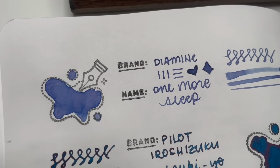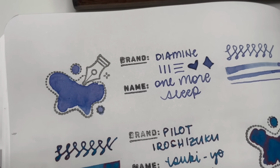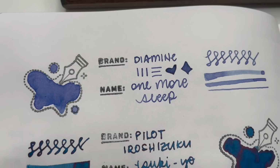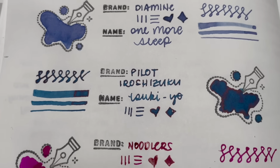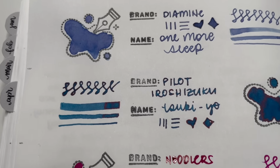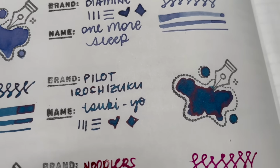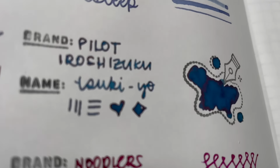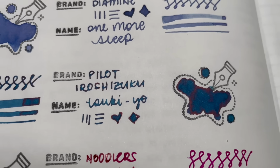You have Diamine One More Sleep. It's a really pretty blurple, and I've used it in a pen before, and I really liked the way that it performed. Then you have Pilot Iroshizuku Tsukio, which is a darker blue leaning a little bit to teal, and you've got a little bit of the red sheen there. It's an ink that I use to test out in all of my new pens.